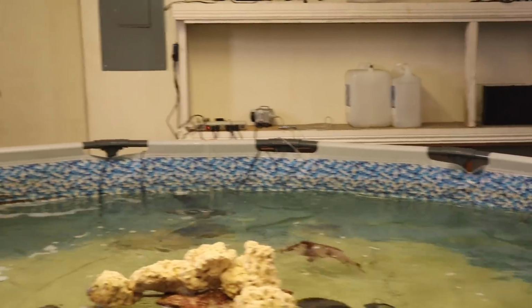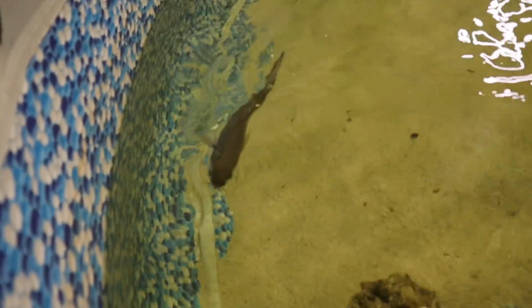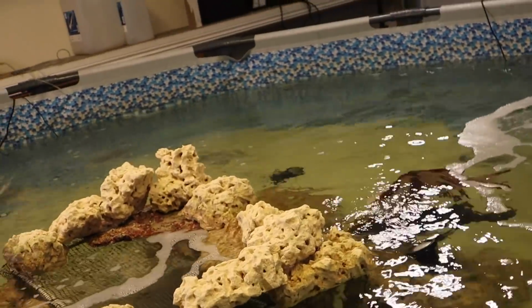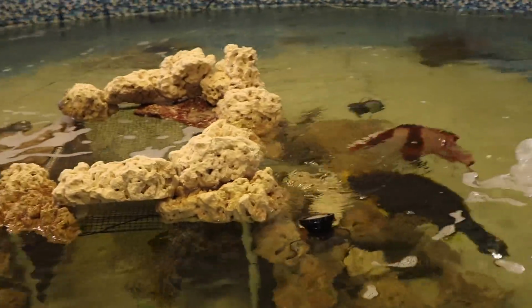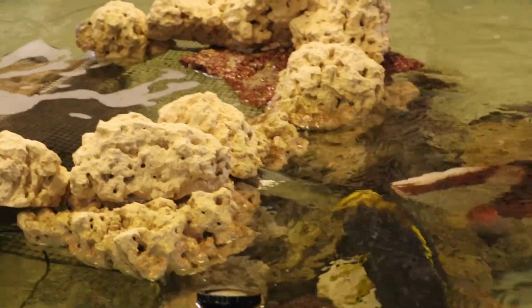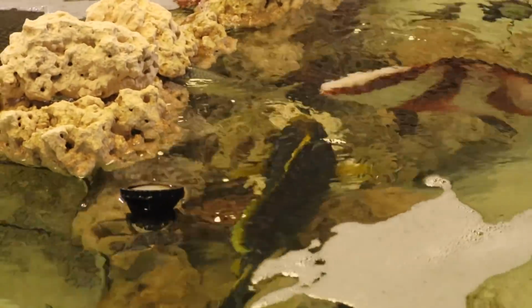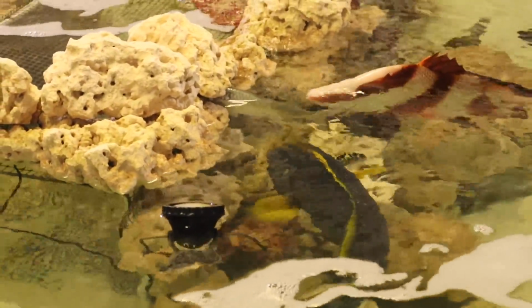Oh, and I know if Bumblebee gets one good bite on him, he's done. Here he is right here. Oh God, oh God. The mullet is stuck in the rocks. And the fish are just biting his tail.